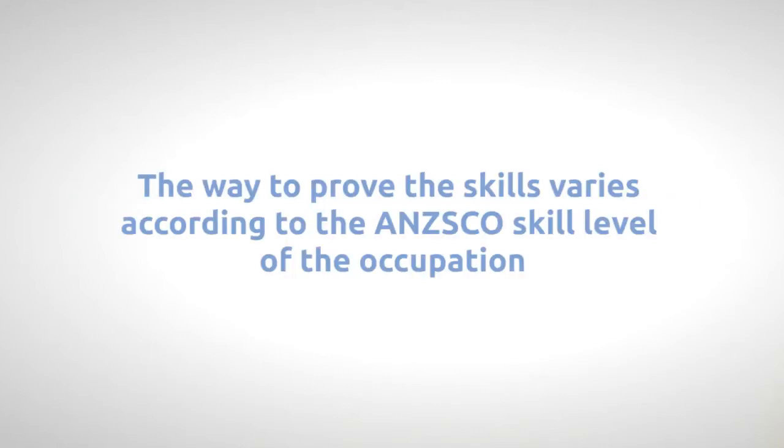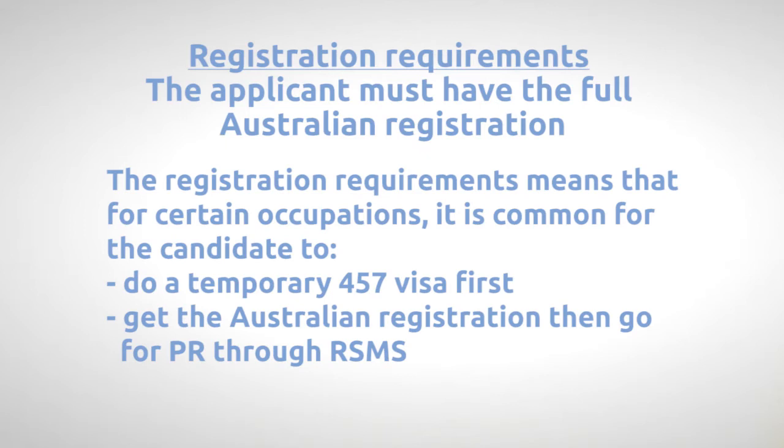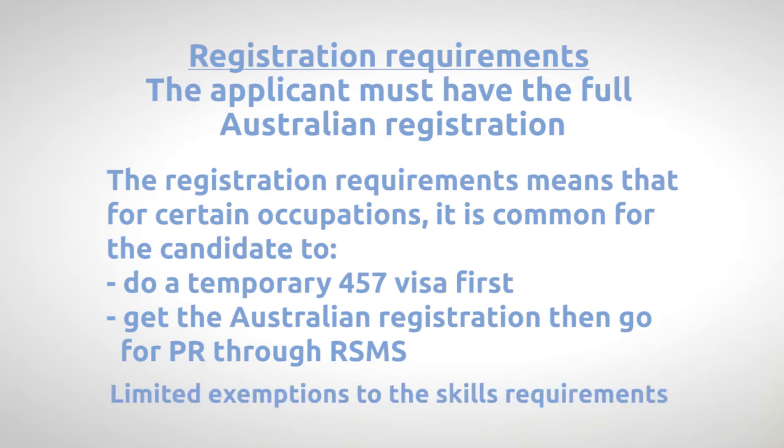The way to prove the skills varies according to the ANZSCO skill level. If the applicant is going for a trade level position and has skills and qualifications from outside of Australia, then a skills assessment will be necessary. If there are registration requirements, such as medical professions, then applicants must have full Australian registration. The registration requirement means that for certain occupations, it's common for the candidate to do a 457 visa first, then get the registration, and then go for PR through the RSMS. There are some limited exemptions to the skills requirements.